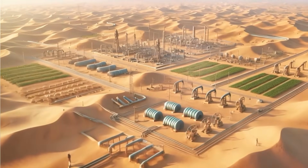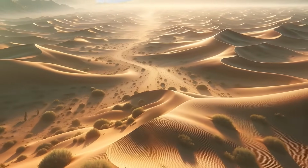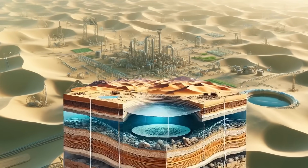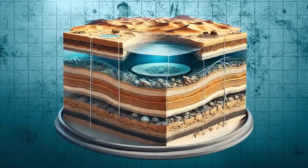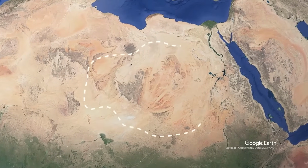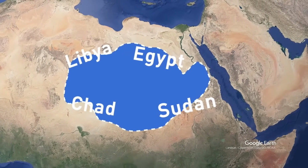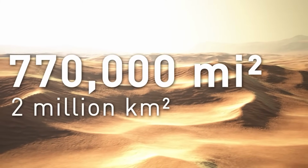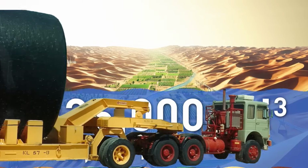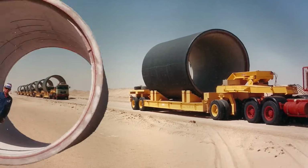Now today, it's safe to say that water is no longer that big of a problem in the Sahara, even though it's a huge desert and the times of lush forests there are long gone. But technology's got us covered. For example, the Nubian Sandstone Aquifer System, the biggest underground water stash on the planet. It's nestled beneath the Sahara Desert's eastern edge and stretches across four northeastern African countries: Sudan, Chad, Libya, and Egypt, covering a whopping 770,000 square miles and holding around 36,000 square miles of groundwater. Just look at the pipes transported when it was being built. It's the world's largest irrigation project. No wonder it's feasible to thrive in the Sahara today.